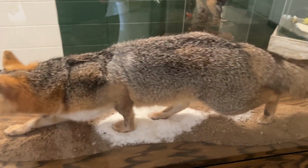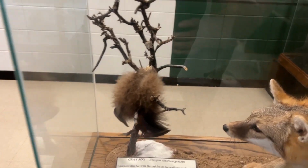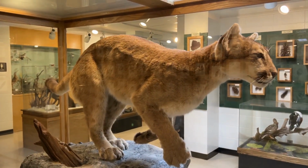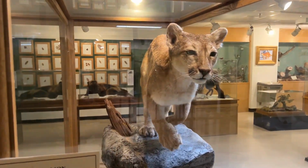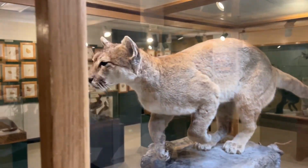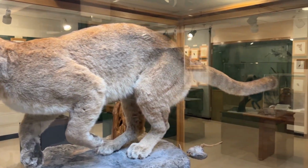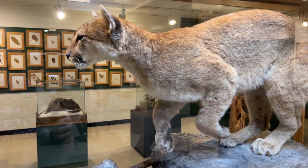And then here's a gray fox looking at feathers stuck in a tree, mandarin ducks, an otter, and then this big mountain lion. Gorgeous, wow. We do have them around. They call them cougars too. We don't see them very often. Like I've never seen one. Never got one on the trail cam, but they're around.